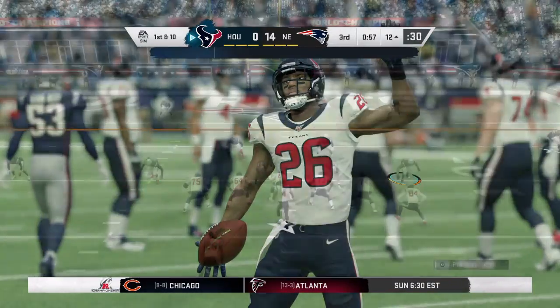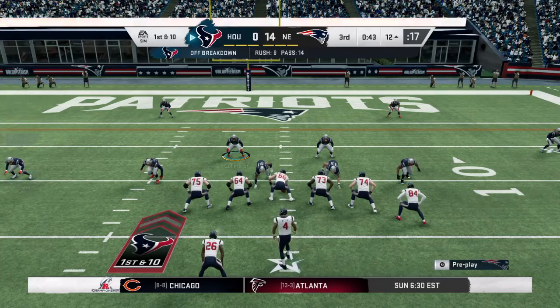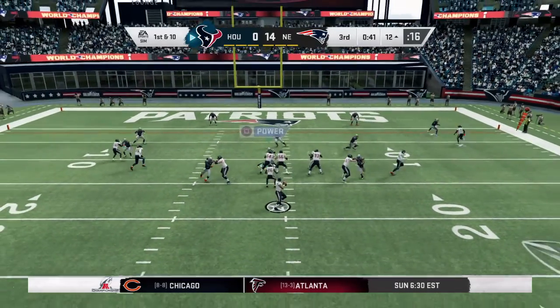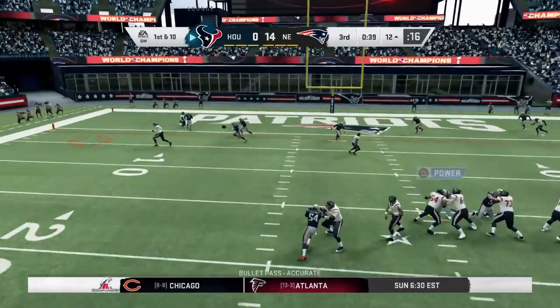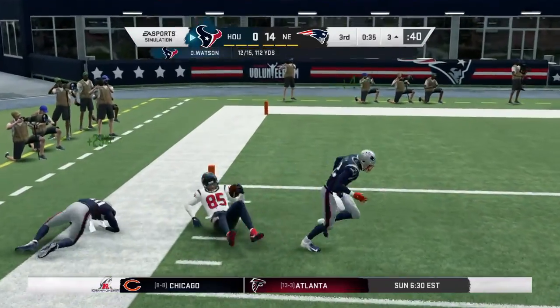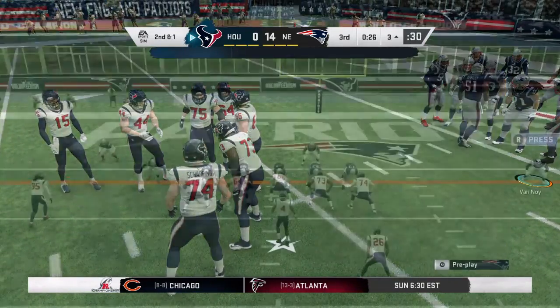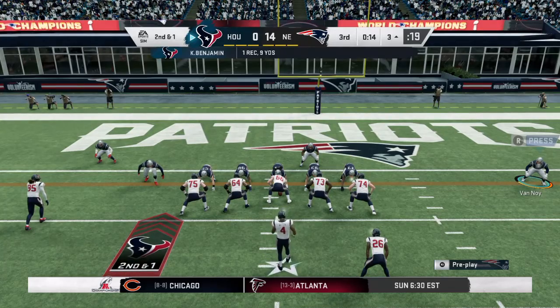I'm okay with the call there. In fact, I actually like it. I know they're down a couple of scores, but the running game worked in that situation. I would continue to go in that direction. Completes it to Benjamin. And he's tackled a yard short of the marker. Good gain of 9 on first down. Give him 9 there on the first down completion.